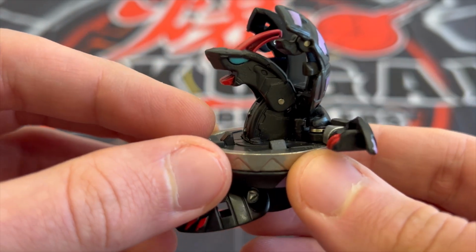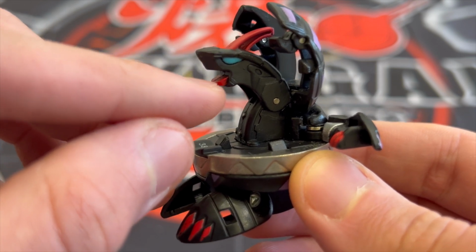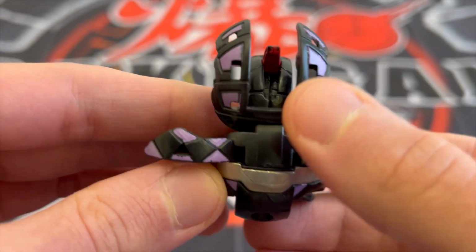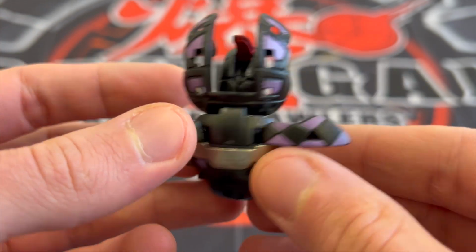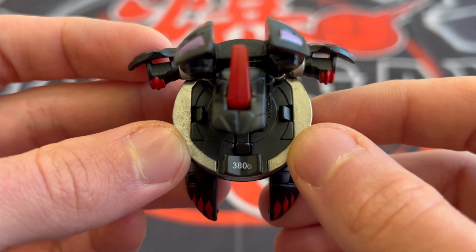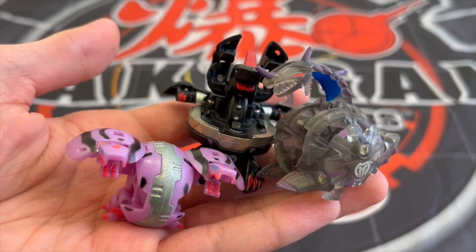And his head has a few more details with a colored tongue, you could say, or the bottom of his jaw, and blue eyes. And this is his back, pretty simple. This is the Sega Toys version, so his printed G power is 380 Gs, which is pretty weak compared to the Spin Master version.